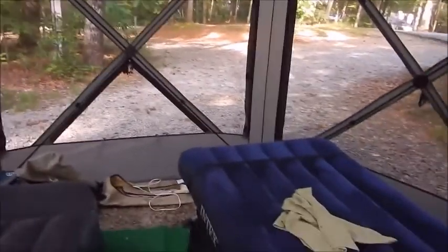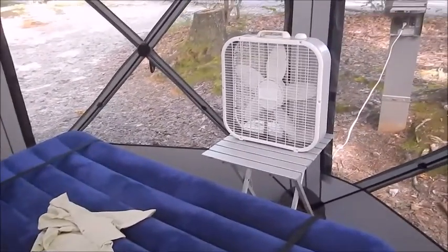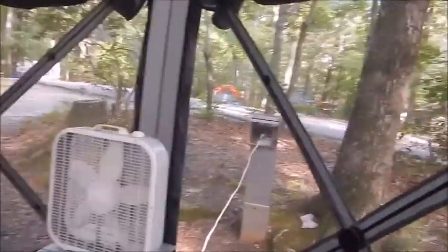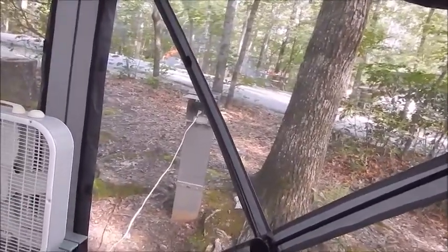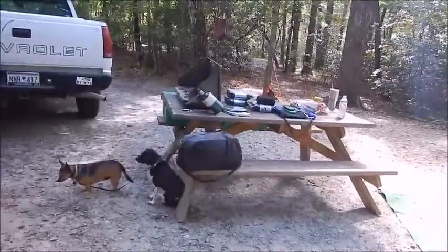Right now, of course, it's daytime. Of course, I got my cot and an air mattress. And the wife's got her air cot. Because it is summer. Sorry about the fast movement. We got a fan going on. This thing's pretty sturdy. I mean, it's solidly in there. I guess a big wind, much like any other tent, might take it down. There's plenty of room inside. We could move stuff around and do things.